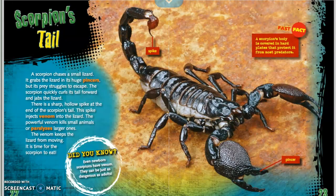Scorpion's tail. A scorpion chases a small lizard. It grabs the lizard in its huge pincers, but its prey struggles to escape. The scorpion quickly curls its tail forward and jabs the lizard. There is a sharp, hollow spike at the end of the scorpion's tail. This spike injects venom into the lizard.